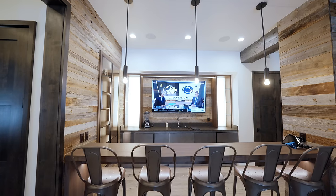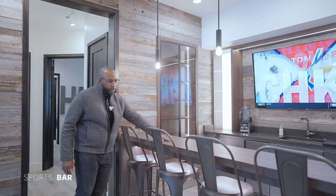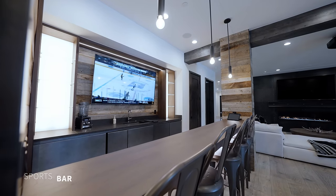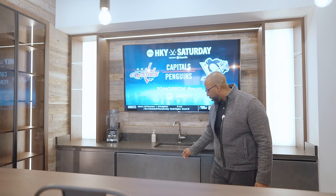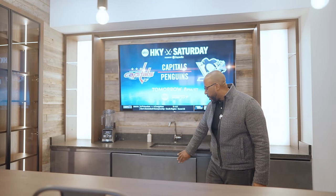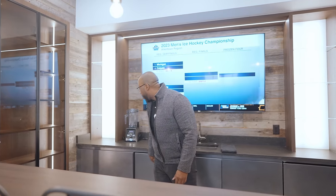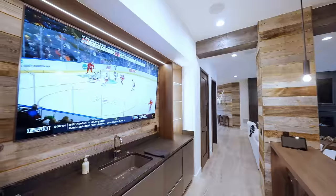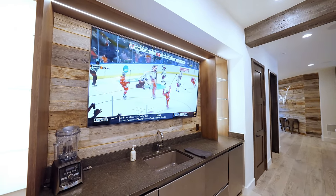Really cool feature. Then we have this bar. I love the built-in bar shelf over here with our stools. Sink over here, countertop over here. Then we also have, you know, clad details here with our cabinets and stuff and ice boxes. Really cool features throughout. It's a really nice place to hang out. This is the ultimate mountain man cave.